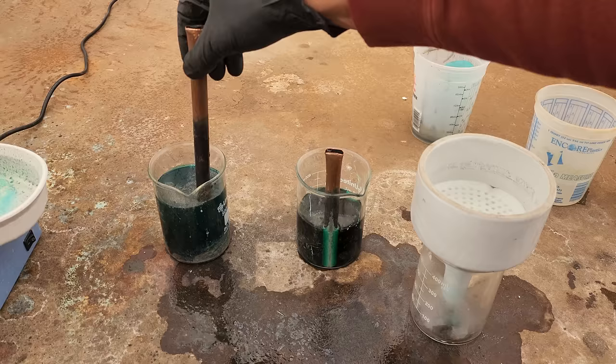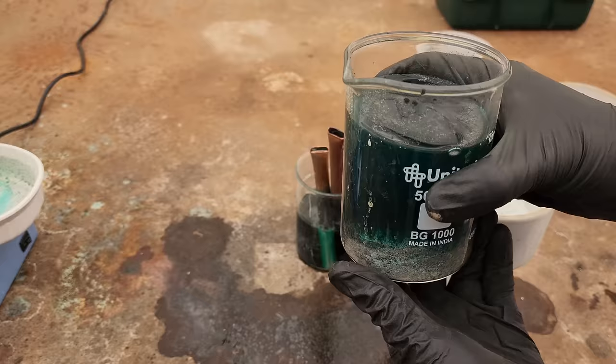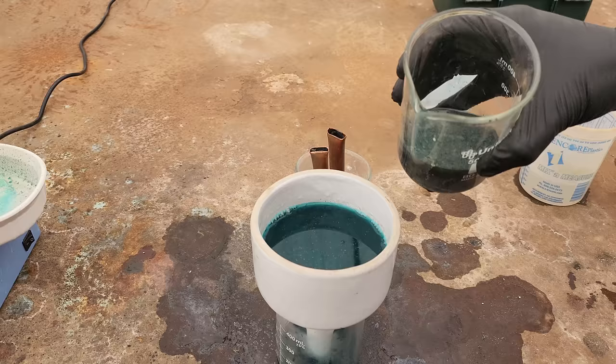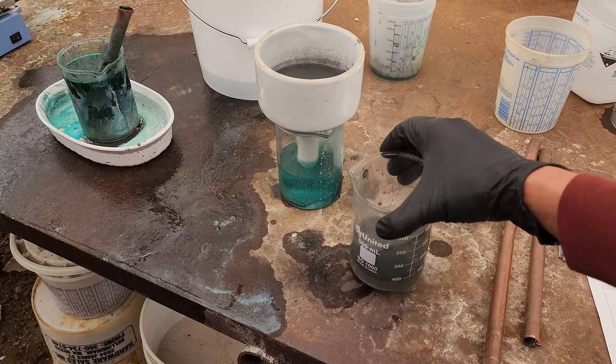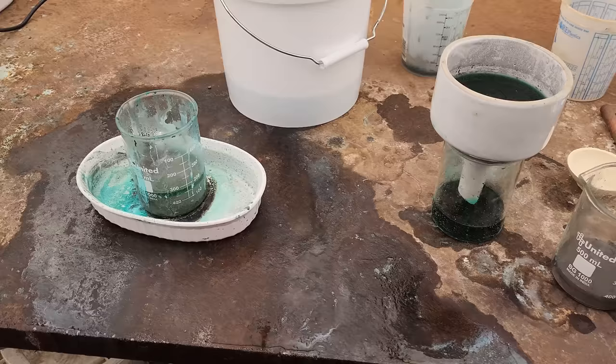So we'll let that go to completion, and now I can filter the silver out through our funnel and filter paper again. I'm going to rinse this stuff with hot water a bunch of times. Get all that acid out of there. This is my last rinse with hot water, probably 6 or 7. Now the solution is more or less clear after the silver settles out. We're doing our final couple rinses here on our second batch of silver.